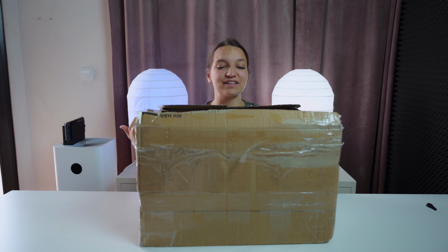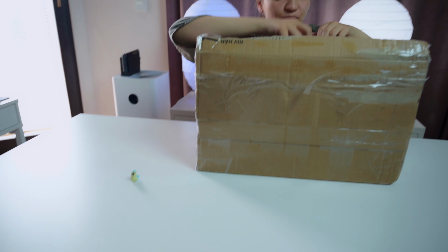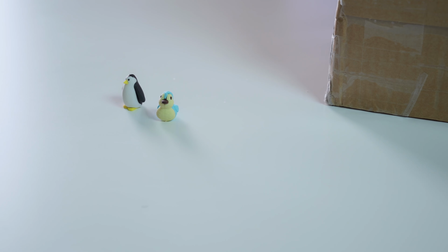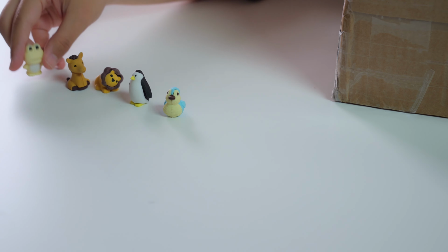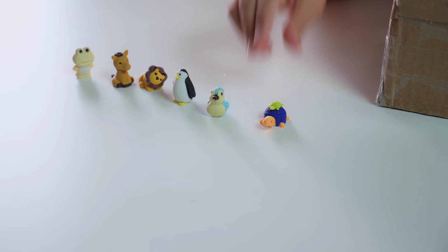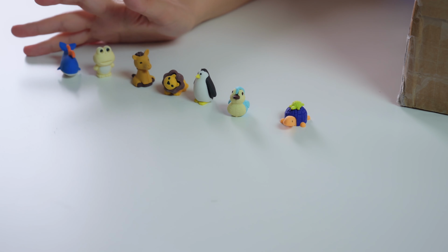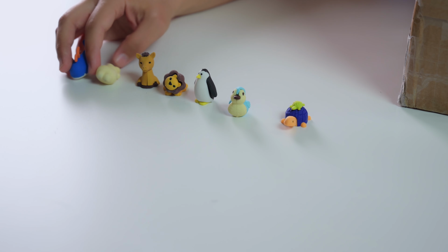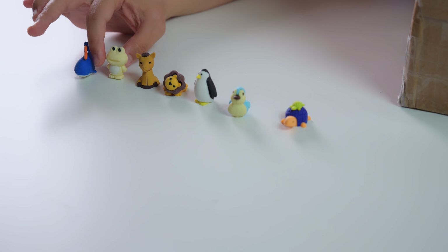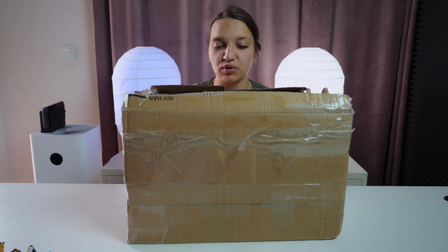I'm very excited. Starting with these little friends. Wow! What is this? This is very cute. Is that a lion, a horse, a frog, a turtle, and a whale? This is my gummy zoo. These are special rubbers that look like animals. They're super cute. You can check them out on Amazon or any other site. I'm sure your kid will be happy. Let's check what more we have.